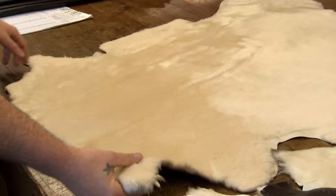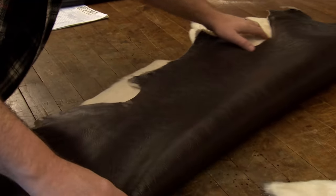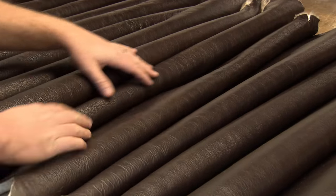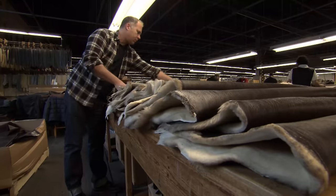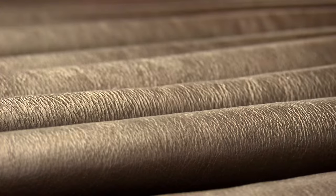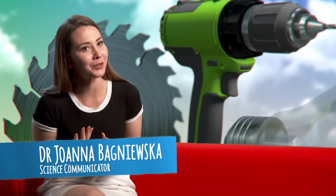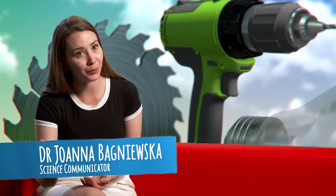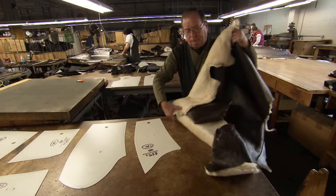Each jacket is made from up to four sheepskins, but no two skins are alike. So Jason has to match ones with similar grains to ensure an even finish. Sheepskin is tough and waterproof on the outside and warm and comfortable on the inside. It also wicks away any moisture from your body. It's hard to find anything that would do the job better, really.